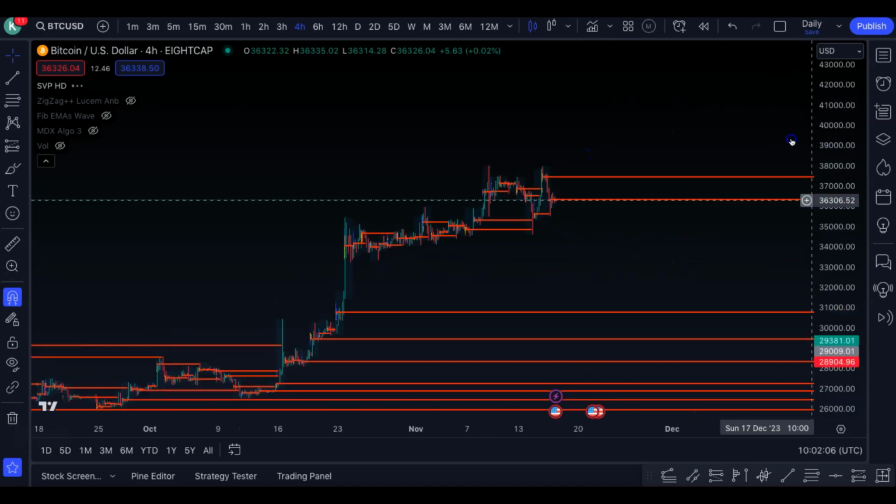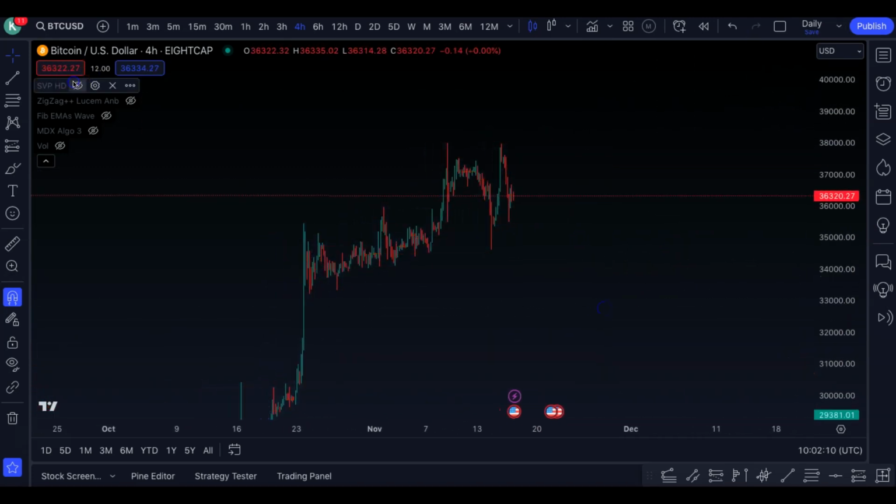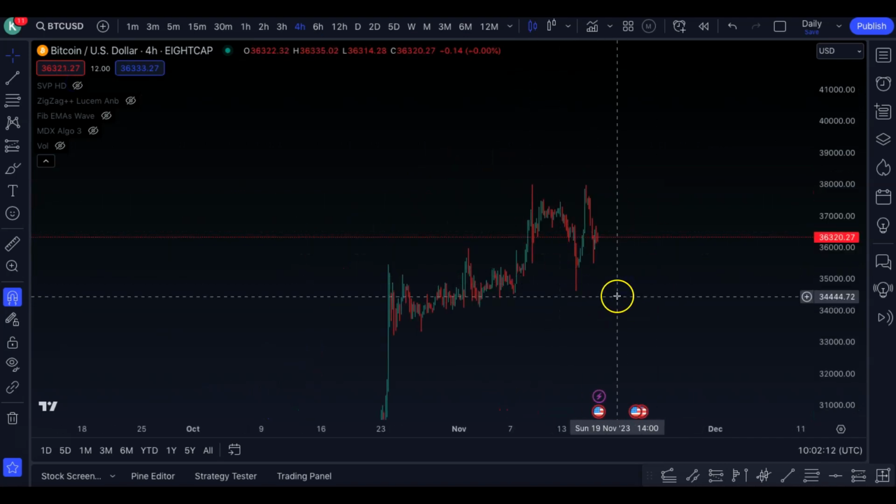So yeah, of course, nothing goes up in a straight line. But so far, you wouldn't say this is completely bearish yet because the structure is still intact.